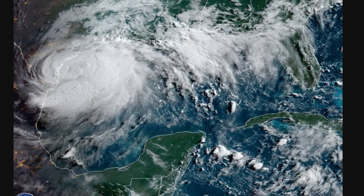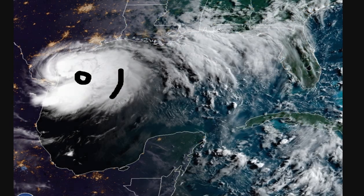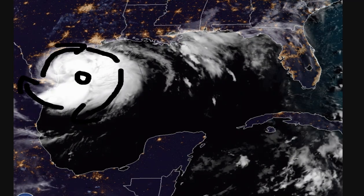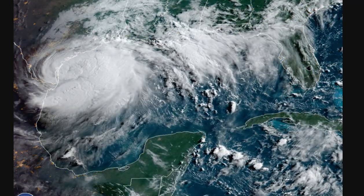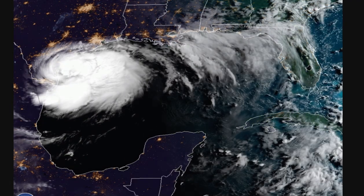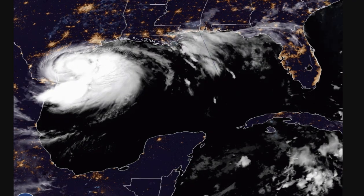Let's go look at the satellite imagery again. There you can see right there that potential eye right there. A very slow moving storm here, now moving at 8 miles an hour. So this system is going to be quite impressive now. A very large hurricane here for a July Gulf storm. It's bringing a lot of cloud cover for a ton of the western Gulf here.